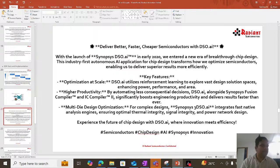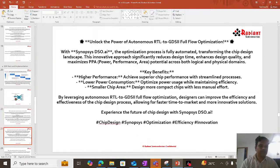Then multi-die design optimization, as we are talking about 2.5D IC, 3D IC, chiplets. For complex designs, Synopsys 3DSO.ai integrates fast native analysis engines, ensuring optimal thermal integrity, signal integrity, and power network design. Experience the future of chip design with DSO.ai, where innovation meets efficiency. Now, how to unlock the power of autonomous RTL to GDS full flow optimization? With Synopsys DSO.ai, the optimization process is fully automated, transforming the chip design landscape. This innovative approach significantly reduces design time, enhances design quality, and maximizes PPA potential across both logical and physical domains. What are the key benefits?